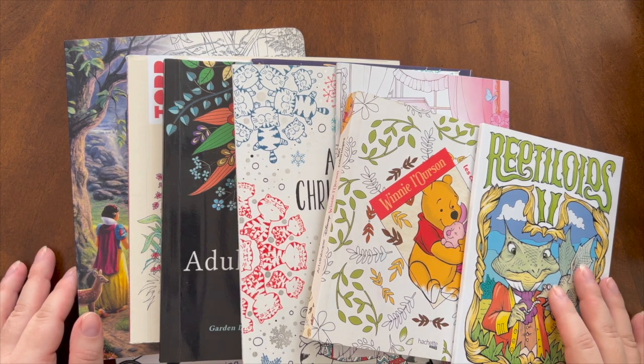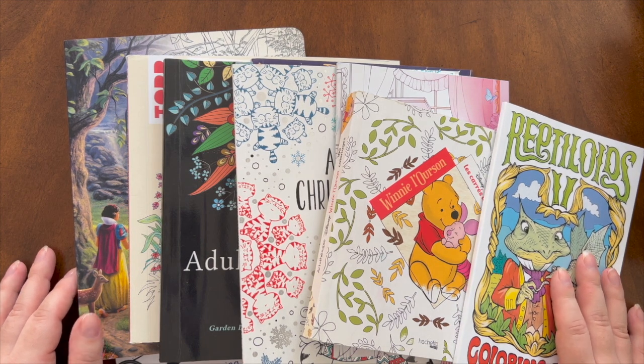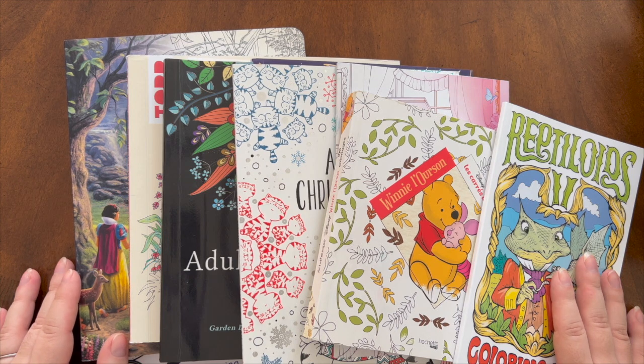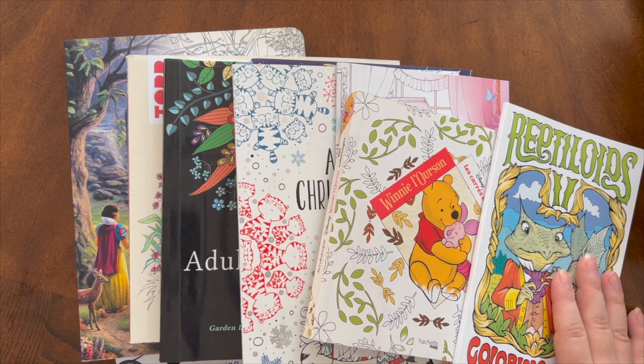I am here to do part one of, I'm not fully sure how many parts, kind of video, but it's going to be my entire coloring book collection. So today I'm going to go through some of my non-color by number books.